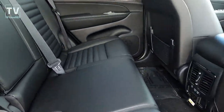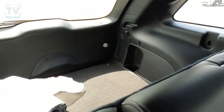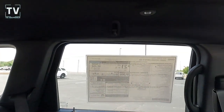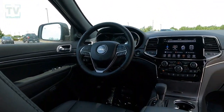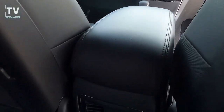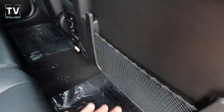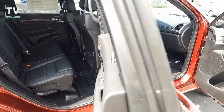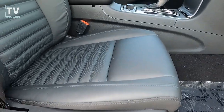As we dive into the interior, it's a 60/40 split fold-down rear seat, leather throughout. As we peer over the back seat, we'll show the cargo area in detail here in a moment. We have a panoramic split panel moonroof with a power sunshade. You can slide items in the back of the seats. That net holds things tight. Plus those hooks, you could put bags on that. That way it prevents the items from flying around.